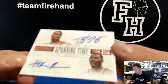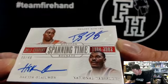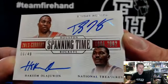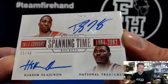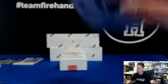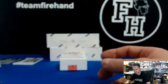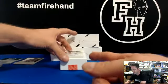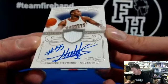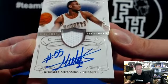We got a dual auto, Dwight Howard and Hakeem Olajuwon, spanning time. Houston Rockets, 6 out of 49. There you go. 6 out of 49. Nice dual. First one of those we've hit in 5 cases. Second time we've hit this card today for the Nuggets. Dikembe Mutombo, to 49, jersey autograph for R. Fogle 17.